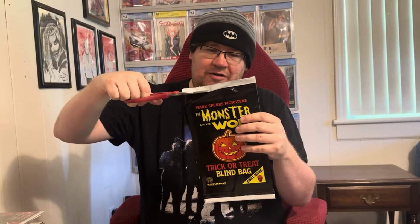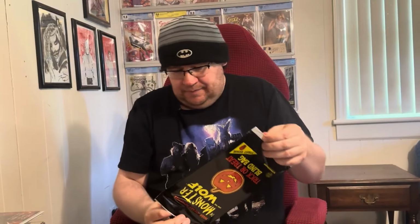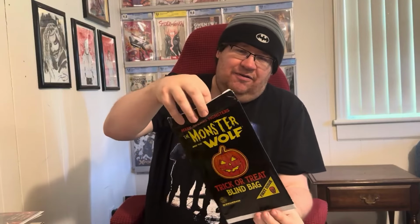Now in the video, Mark Spears showed the golden tickets. He put it in the front cover when he put it on the printing line. So that's what people are thinking it's going to be. But people are also just checking the entirety of the comic just to be safe. I'm trying to do this without bending the comic. I might have to cut the edges going forward.